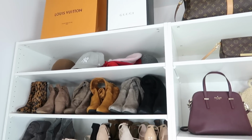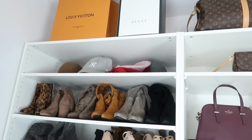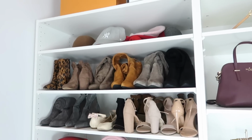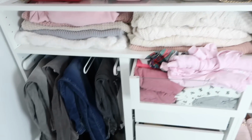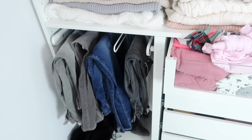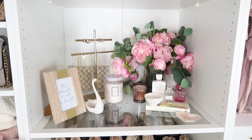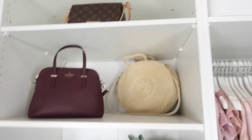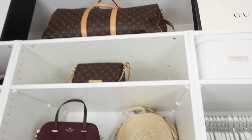I have hats up there. So I'll give you an overview. Up here, I just have random stuff. That's pretty much fine. And then I have hats here, a lot of winter shoes, a lot of over the knee boots on this top shelf, a mix of pumps and some more boots, some bags, my sweaters, as I said, jeans, and all kinds of pants. And then we have some more shoes here, which I'll show you in depth. And then this center thing, which I kind of want to redo and redecorate. And then this looks like a very lonely shelf, so I'm thinking I'm gonna mix all these bags together. And then, yeah, there's that.